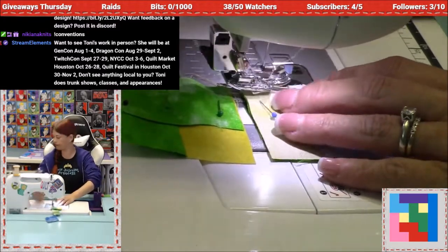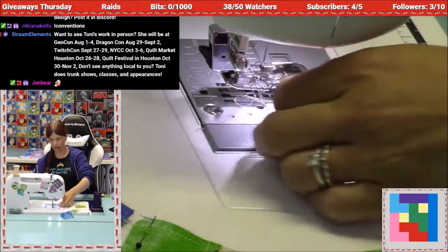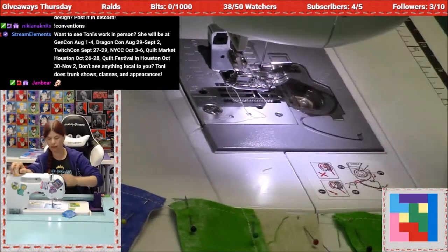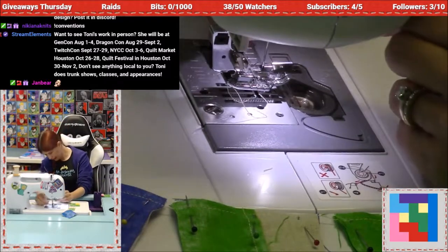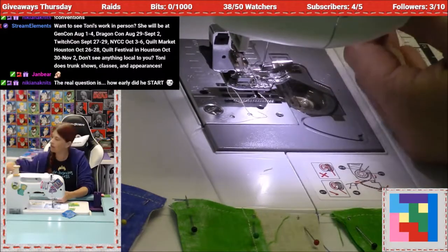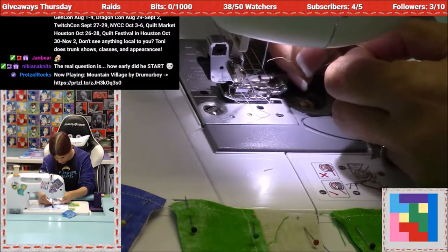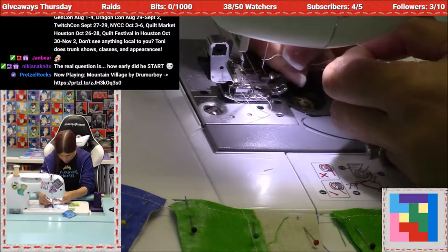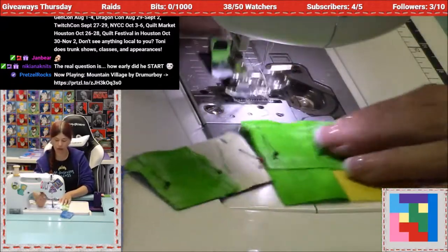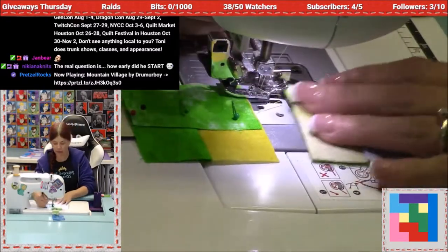Oops, thread broke. Somebody the other day in Discord asked for a machine recommendation and asked about this machine. This is a great, inexpensive machine, and it's good for traveling because it's super lightweight. However, it is super finicky and has lots of issues. If you are not a sewer, if you don't understand how to fix those issues, or if you get frustrated by issues, this is not the machine for you.